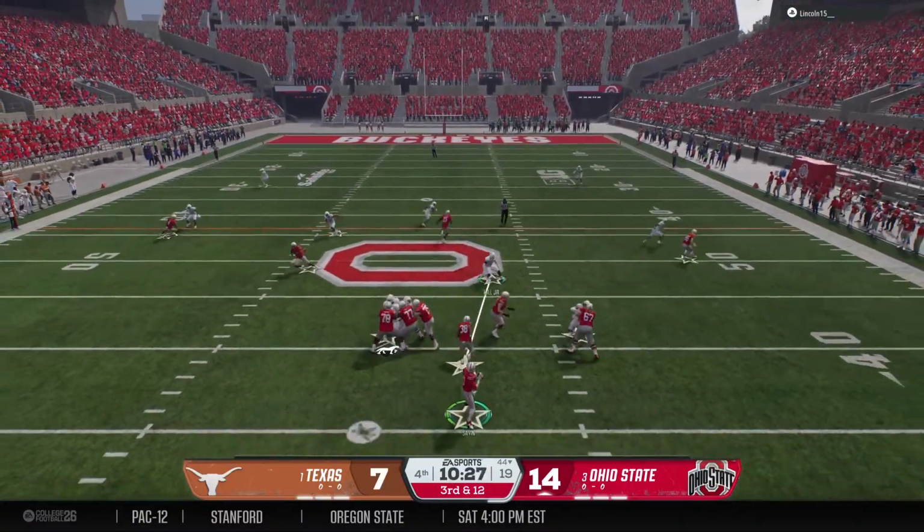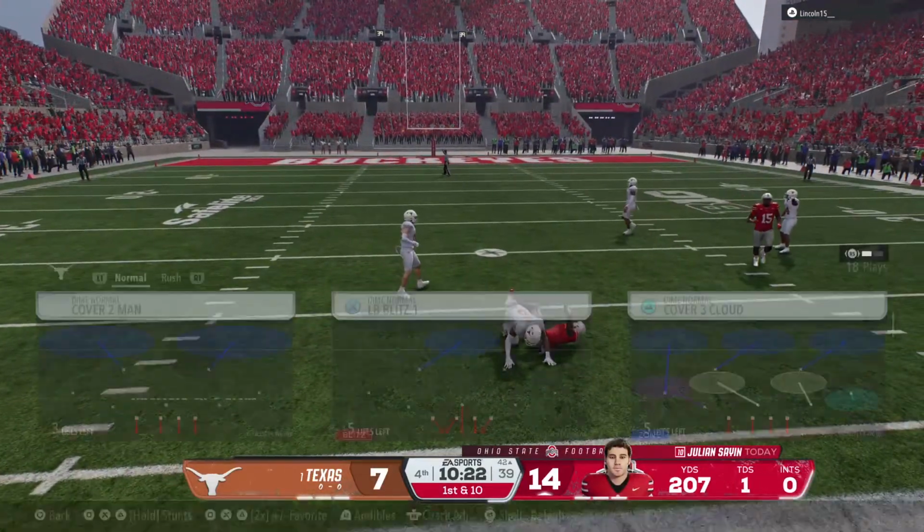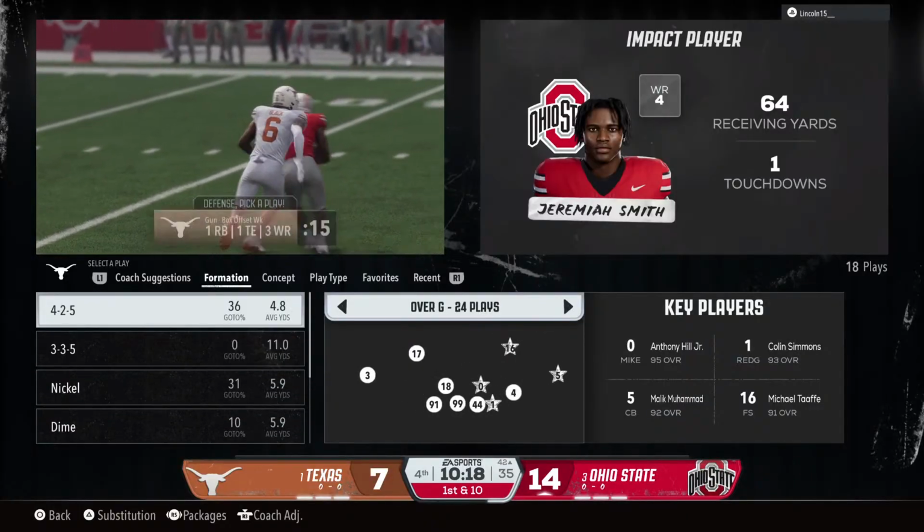Dropping back, looking to throw for the first down. Lets it fly to the wide out. Caught over the middle. It's Smith. That play will move the sticks. Set him up first down at the 42.